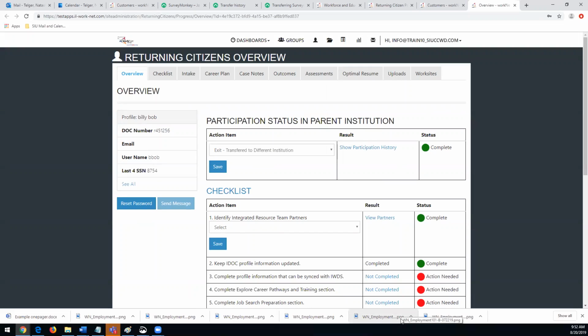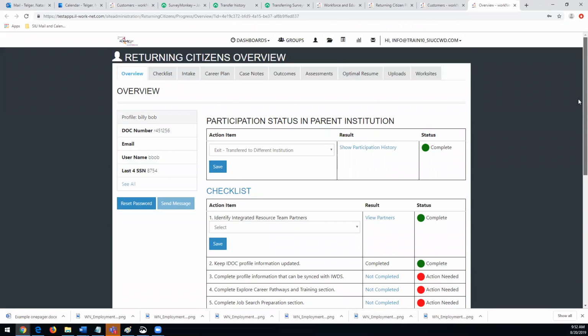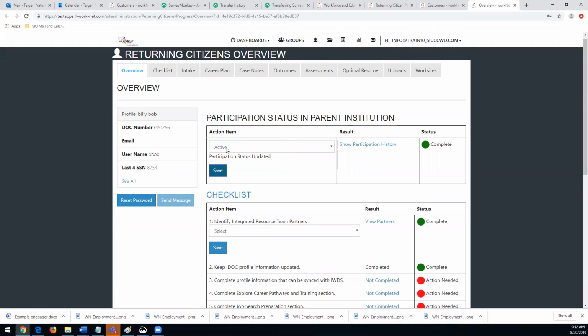What we've learned from doing some past projects is we like to provide an overview page. We've had quite a few discussions with the people who've been providing input on what should be included in these tools. So this is our overview page. When you add a person, they automatically go to active. I just happened to click the first guy on the list, but when you add a person, they go into the site as active. Once they are exiting the program, you would choose exit, and it could say withdrew from the program, transferred to a different institution, released to MSR, discharged, or other.